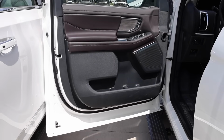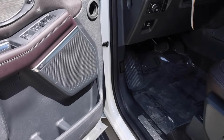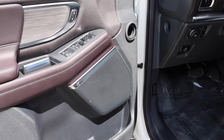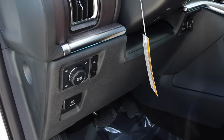Here is the interior for the Ford. I think Ford did a great job. Here's where they win. 22 speaker sound system versus the 10 speaker in that Suburban. Don't understand why GM thinks that they can give you less speakers. Don't get me wrong, it sounds decent, but this sounds way better. I just listened to them earlier today.